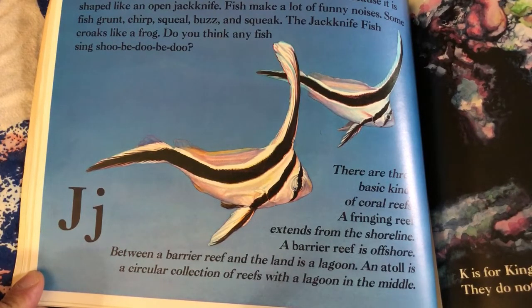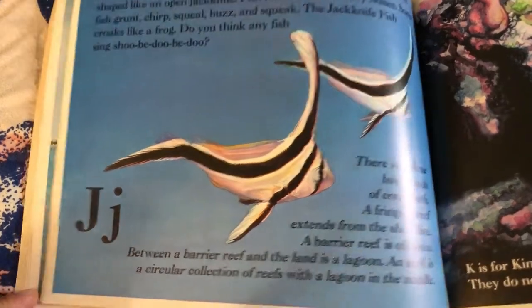There are three basic kinds of coral reefs. A fringing reef extends from the shoreline. A barrier reef is offshore. Between a barrier reef and the land is a lagoon. An atoll is a circular collection of reefs with a lagoon in the middle.